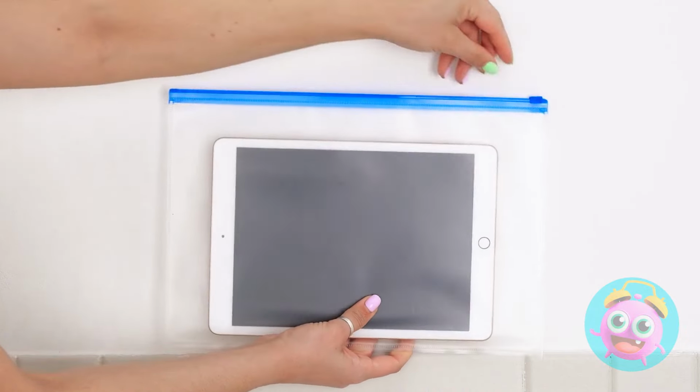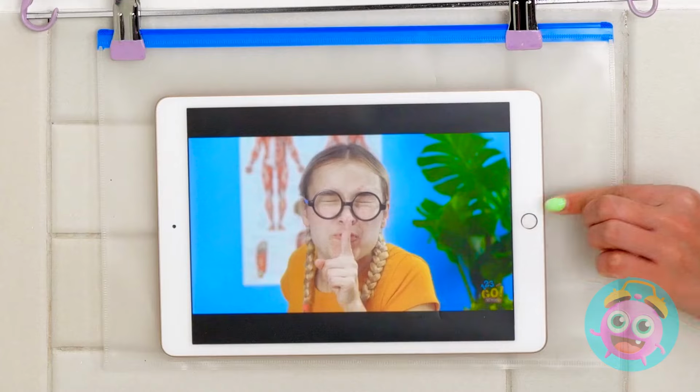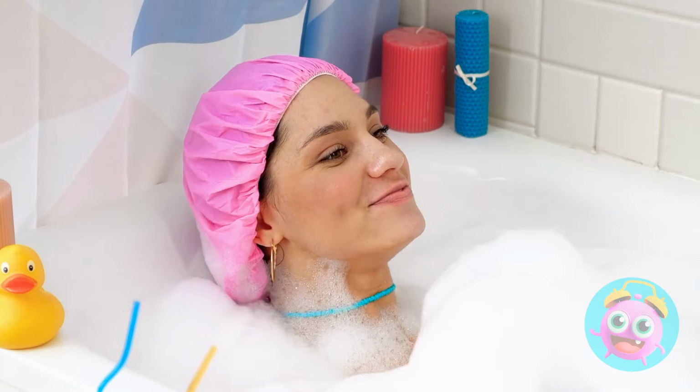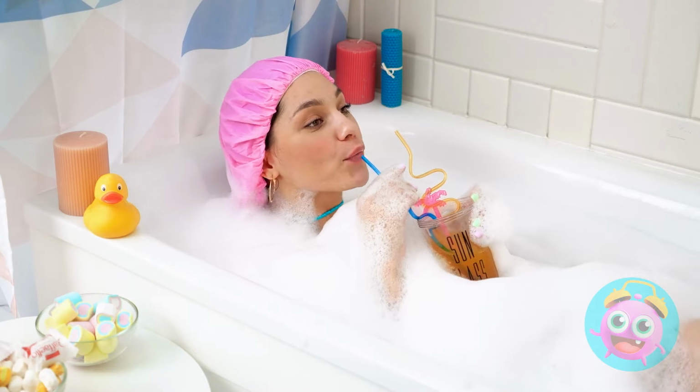Hey, the clothes hanger! That's definitely the solution! I'll just hang this here and grab a Ziploc bag. It's nice and secure in here. And waterproof. And now it can be clipped to the hanger. Excellent! It's almost like my own private movie theater! With bubbles and fancy straws, of course. Now to watch my videos.